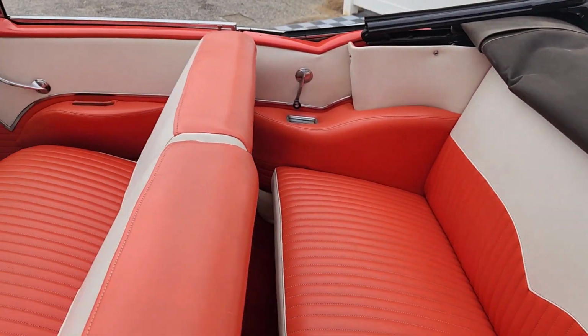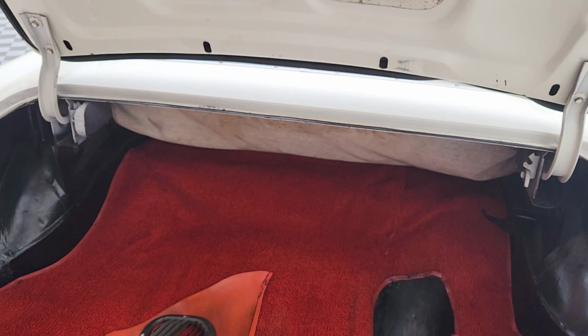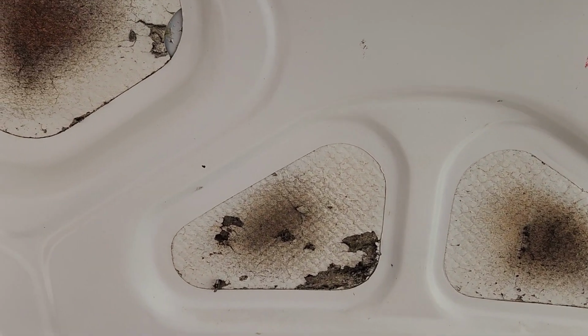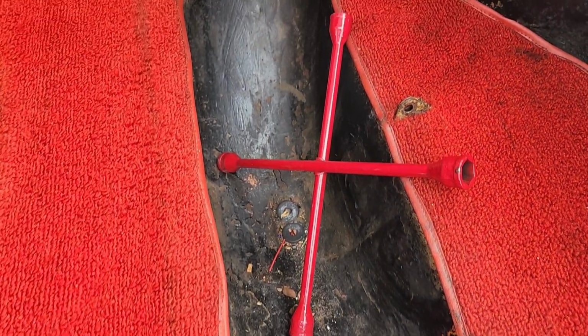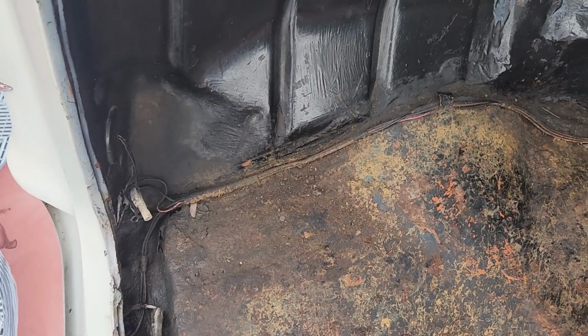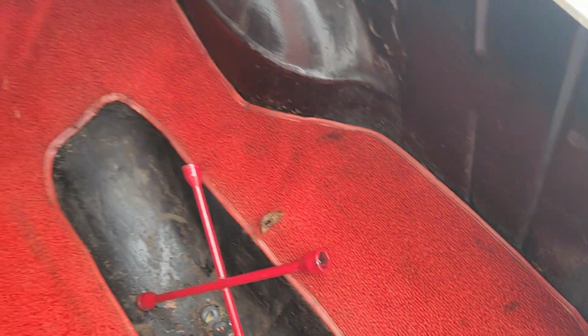Take a look in the trunk. The spare tire carrier here. This mat was glued down at some point, so you see the glue residue. But I don't see any oxidation or anything to be concerned with back here. This is still glued down pretty good. It's like a bunch of tar or something there. Undercoating, not really for sure.